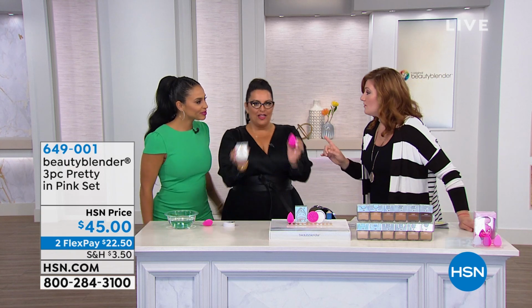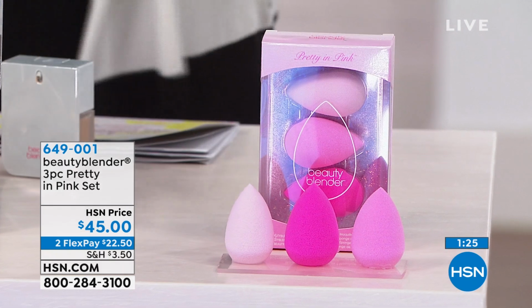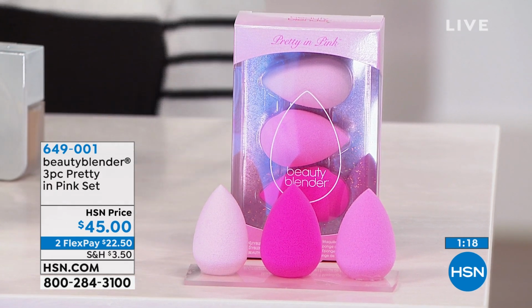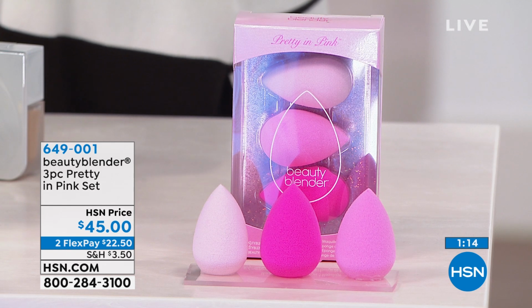Now, girls, I'm not going to let you go that fast. The power couple. I know, it is the power couple. It's right here, look. We have the 3-piece Pretty in Pink set. How nice. Even for Mother's Day, you could just print it out on a little printout and say, Mom, it's coming. It's so beautiful. It's a great value.